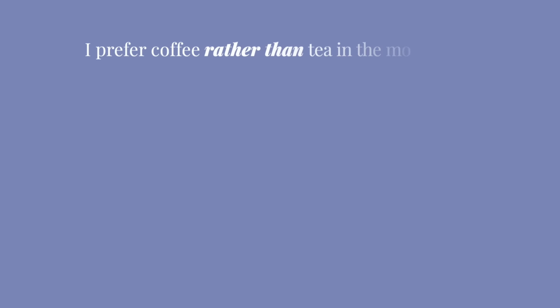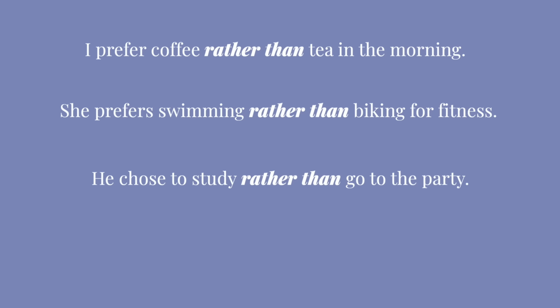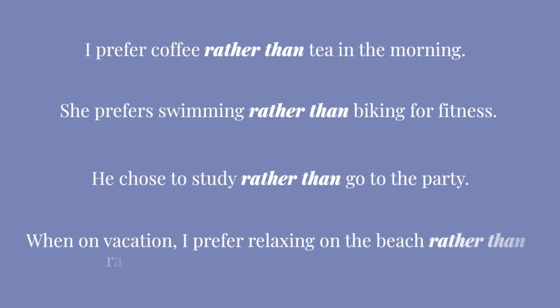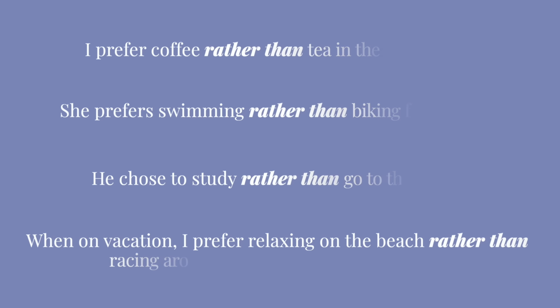I prefer coffee rather than tea in the morning. She prefers swimming rather than biking for fitness. He chose to study rather than go to the party. When on vacation, I prefer relaxing on the beach rather than racing around to every tourist attraction.